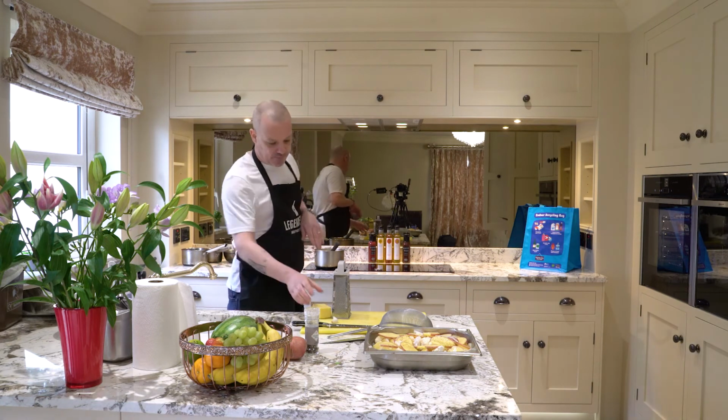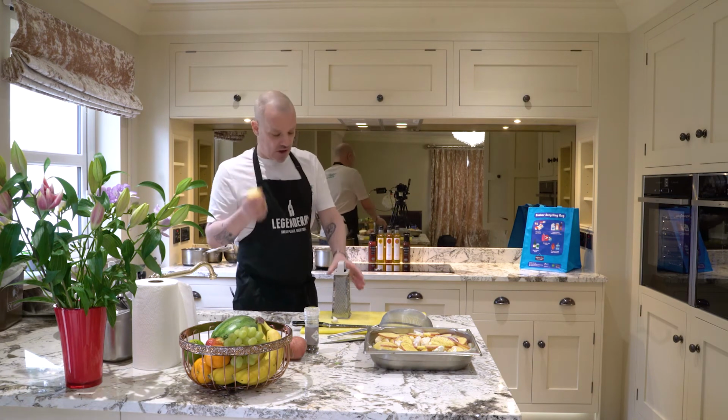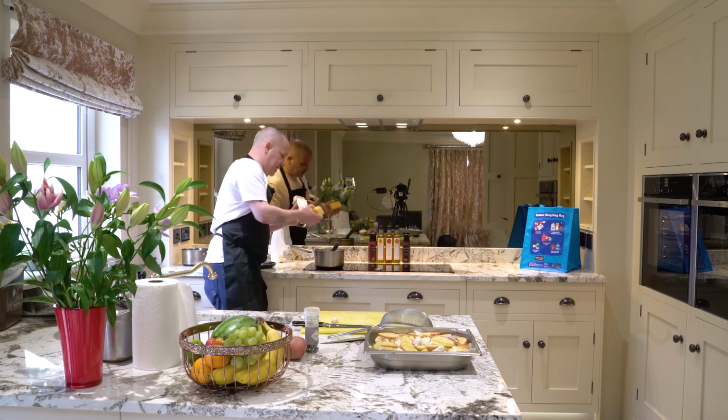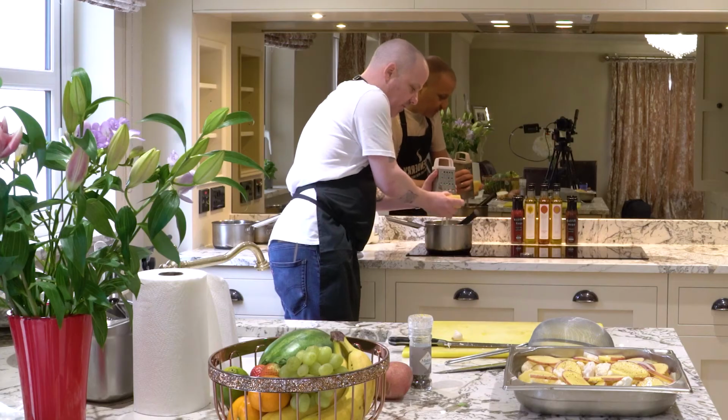That's more or less it ready. This is completely optional. Usually we all have a bit of cheese knocking around in the fridge wrapped up in cling film that probably won't get used, so you can put this in. So I'm going to put half in now in the sauce, and then towards the end I'm going to put the other half in on top just to get that nice bit of caramelization and colour.